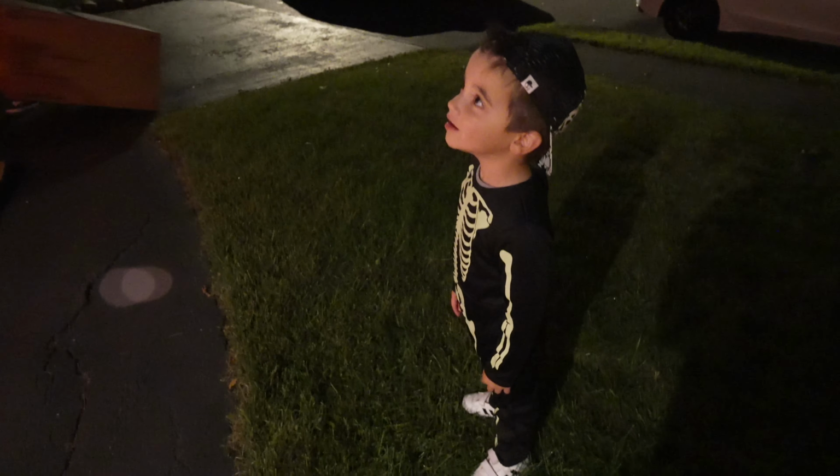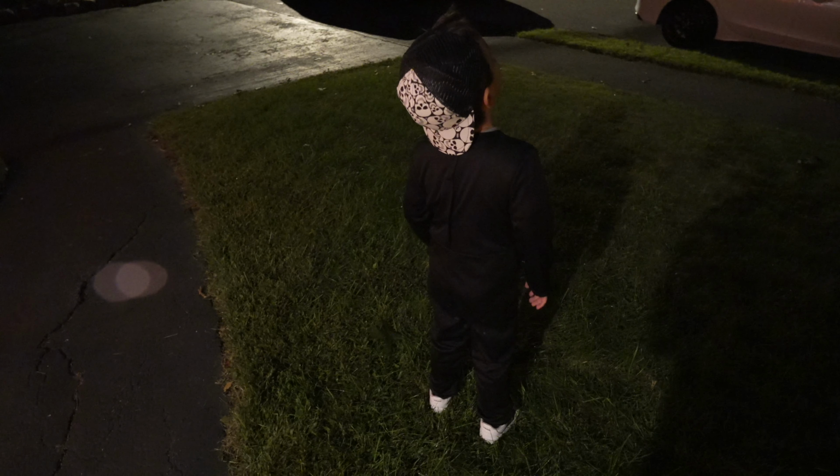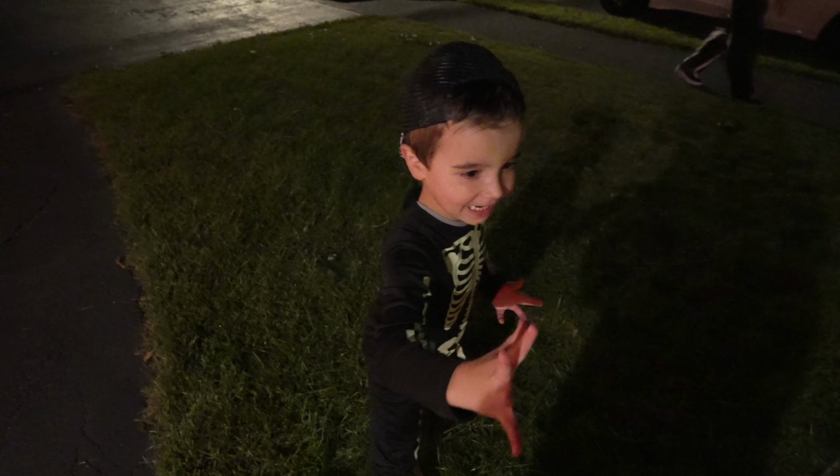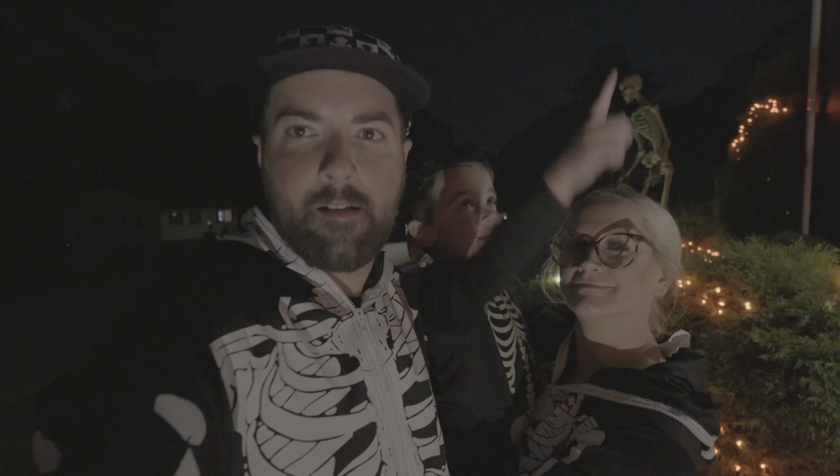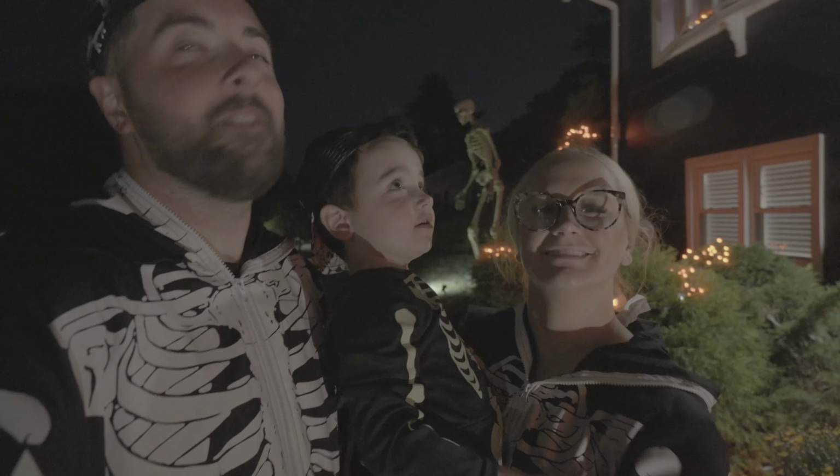Is it cool? Whoa, you hear a plane? Where is it? Is it a helicopter? Oh yeah, it is a helicopter. Hey, you're right. Hey, Colby, can you do a skeleton dance? Wow. Is that karate? Okay. A little spooky lighting. This is skeleton's eyes. They're spooky, huh?